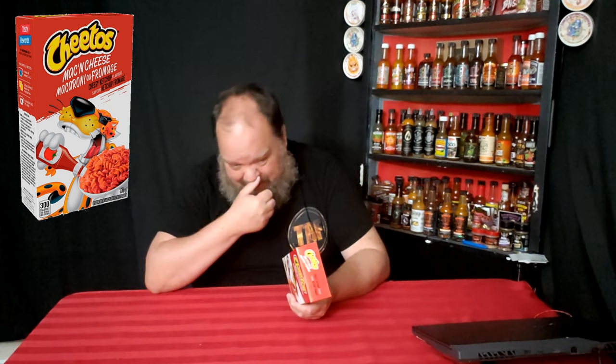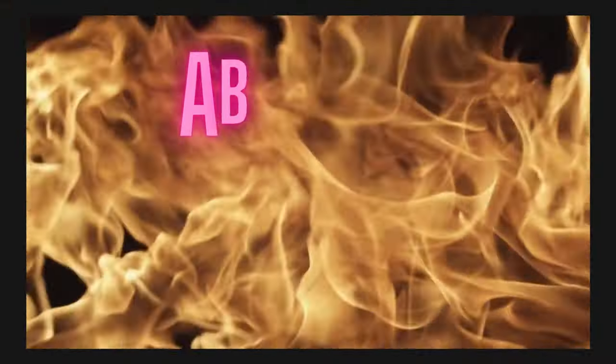Typical mac and cheese: milk, butter or margarine, water. I personally don't use the butter. I just avoid using it if I can. But yeah, so this is going to be an interesting one. One of a few new flavors that they have. So I'm going to go make this, and we'll be right back. See you in a moment.